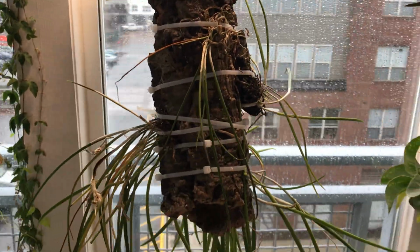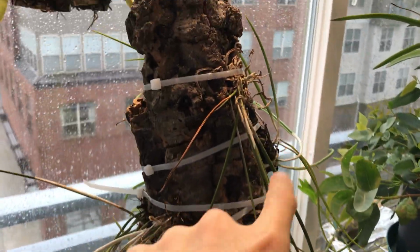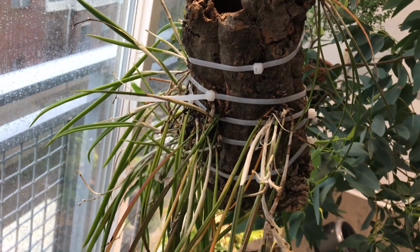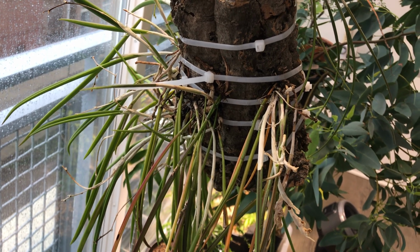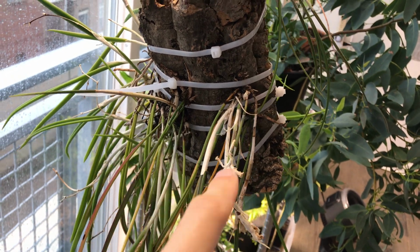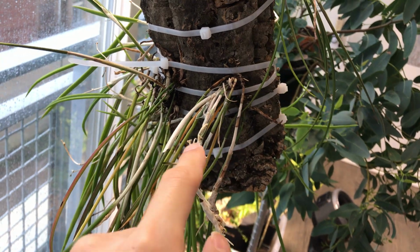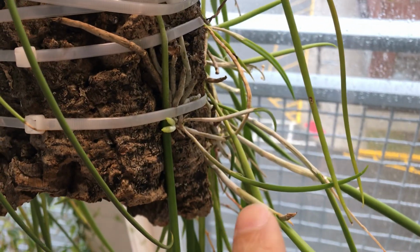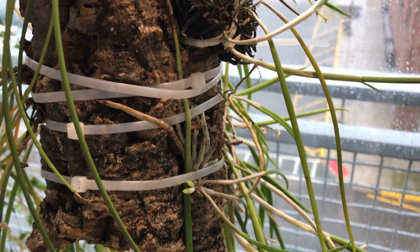This is my Brassavola cucullata mount, and I also got some new Brassavola cucullatas, and this is the previous cucullata. I just chopped it up and put it on the mount. I don't think it's doing that well, and Brassavola cucullata is definitely not as vigorous as some of the other Brassavolas. Like this one is kind of not doing so well, but it's also producing more keikis. And actually, one of the keikis it produced is doing pretty well. Like you see all those new roots. So I don't know what's happening.